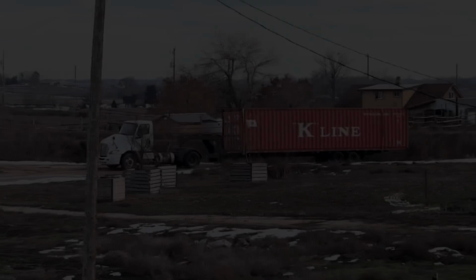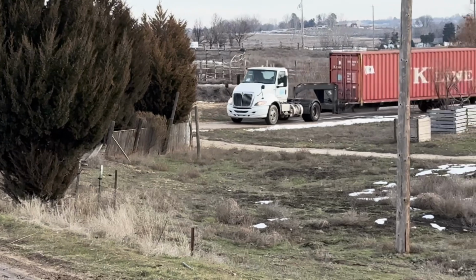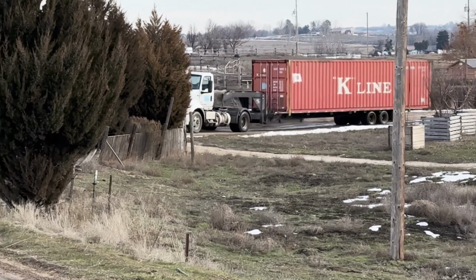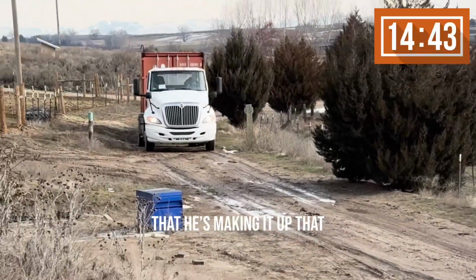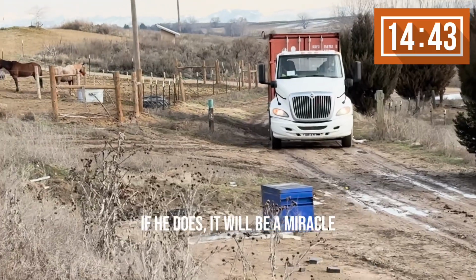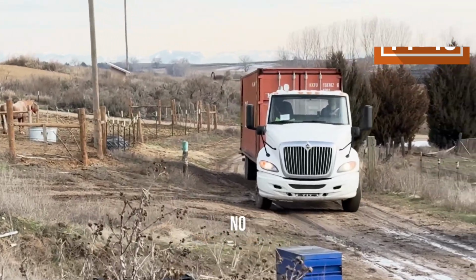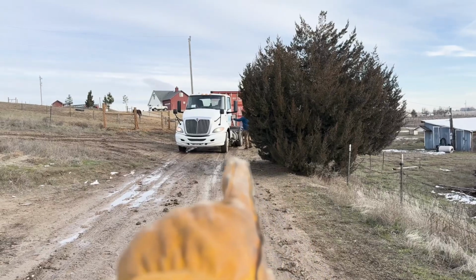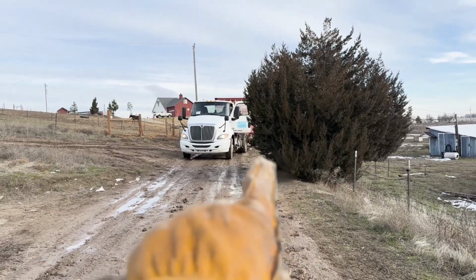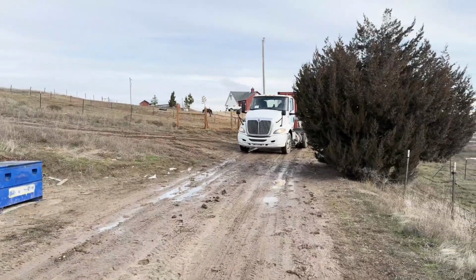Not good news. When Don arrived, he tried driving up our first road, which would take him straight to the power pole with the shipping container faced the way we wanted it. Odds are not good. He's making it up that. If he does, it'll be a miracle. I don't know. No. We just have the worst mud, and his truck just shifted even from that. So we're gonna try to get the container placed just right in here. We'll see how this goes.